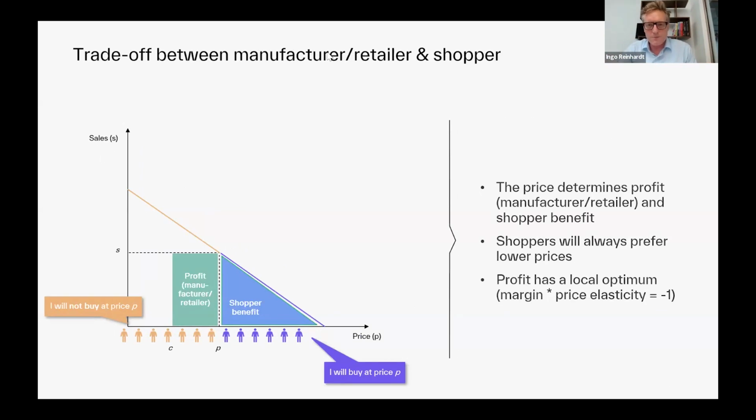Let's go to the next topic. So let's say we understood the relationship between manufacturer and retailer, and now we want to understand their joint relationship with the shopper. And this is essentially governed by this second graph here, where again, we have sales on the y-axis, we have the price on the x-axis, and here we have a number of shoppers, and they are sorted by their willingness to pay. So this first one to the very left is not willing to pay a lot for the product, and the one furthest to the right has the highest willingness to pay.